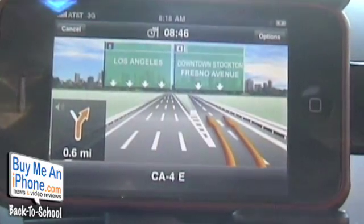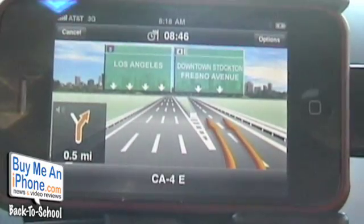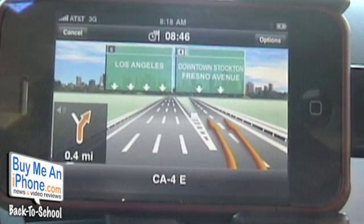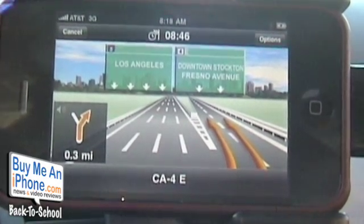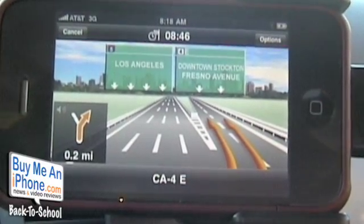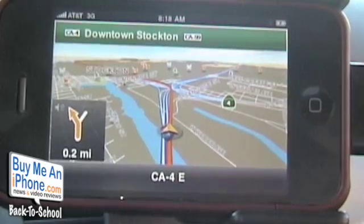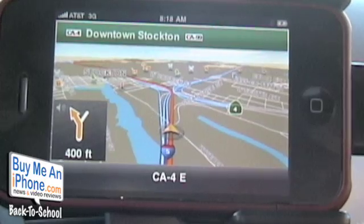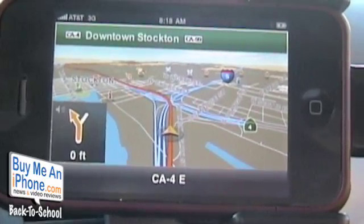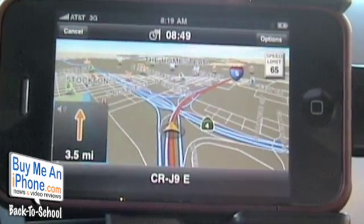In half a mile, keep to the right onto CA4E, then bear left. Now guys, this part is the part that I really like. Once you get up to a fork in the road, it gives you this really close-up lane guidance. It even gives you the pictures of the street signs, and it tells you what 2 lanes you should be going in. CA4E, then bear left. So that's what I really like, it pops to the close-up of the lane and gives you guidance. That's one of the real neat things that I like about the Navigon so far, that real detailed lane guidance when you get close to a fork in the road.